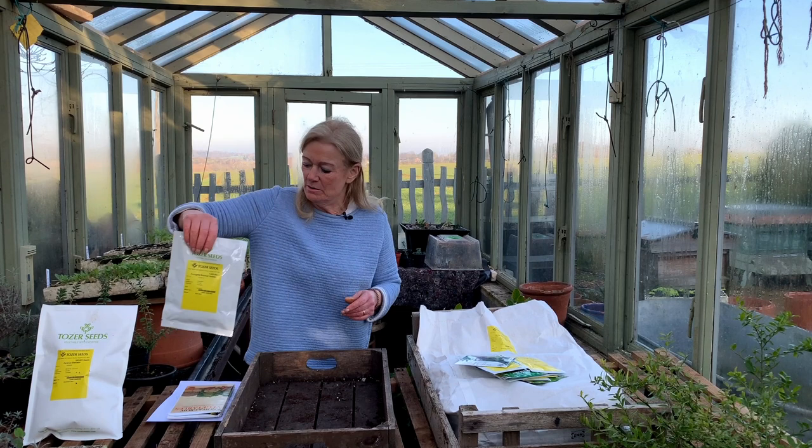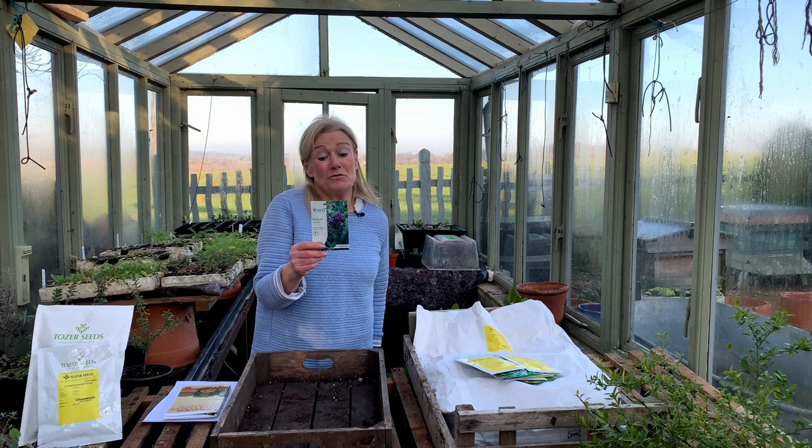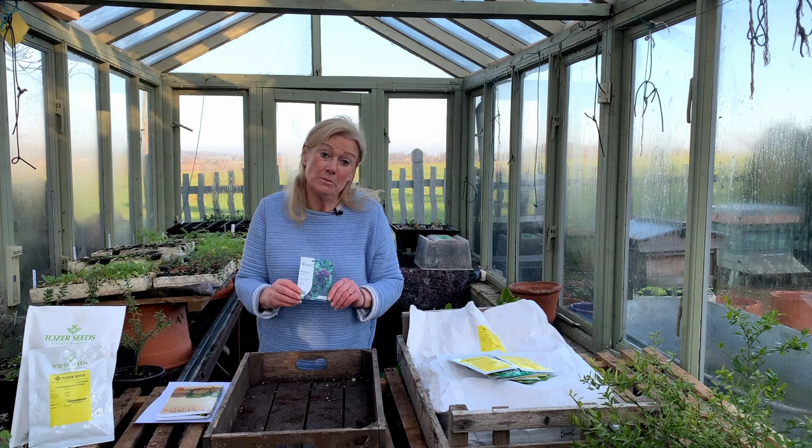Number three is this broccoli. This is Claret F1, another F1, but you see obviously it's got vigour. I'm going to sow this in March. I'll sow in the modules like with everything, but we'll talk about that in a minute. And then I'll transplant it in June out into the vegetable garden. And I'll be picking this from next March to next June, hopefully.